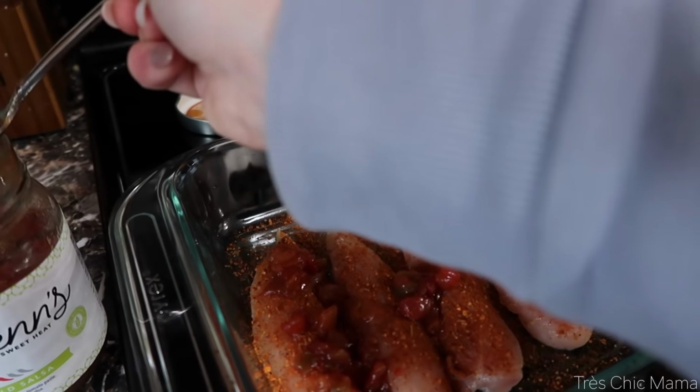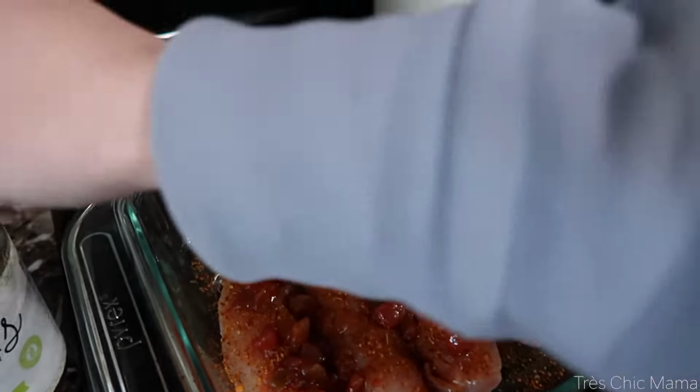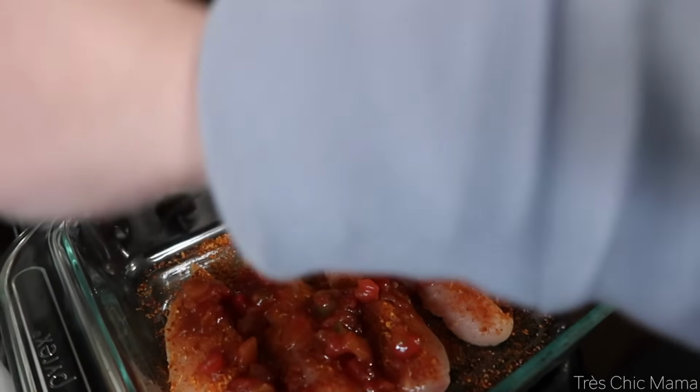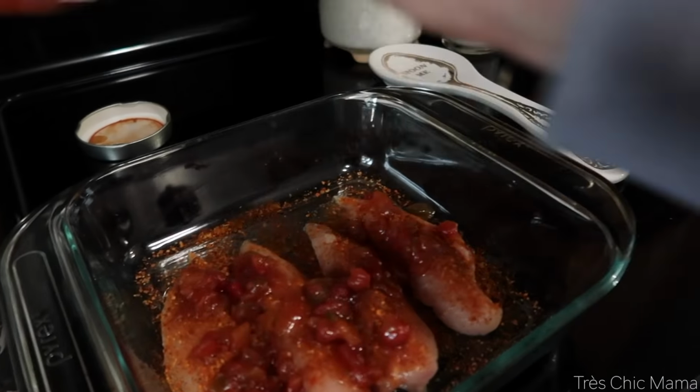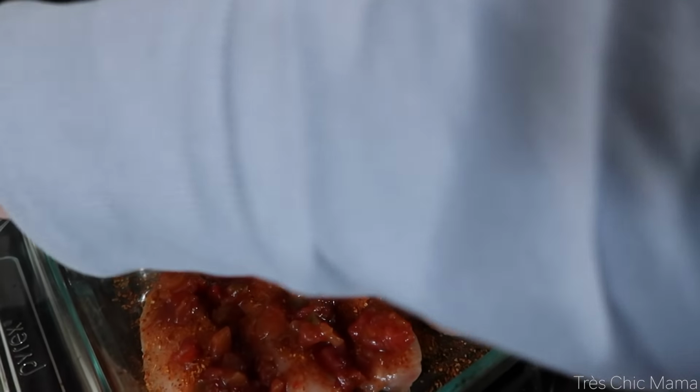I actually used Trader Joe's taco seasoning, and it was quite spicy. I had to give Sydney a big cup of milk, so just a fair warning there. There's lots of different taco seasonings, or you can just make your own. And then I do top it with salsa as well. Whatever salsa I have on hand is what I use.